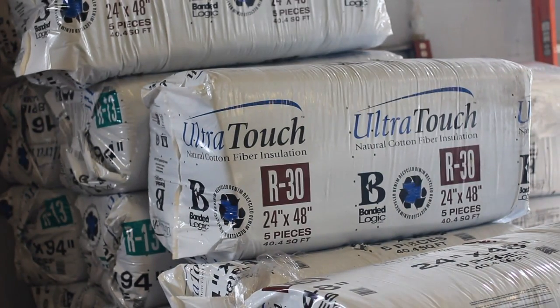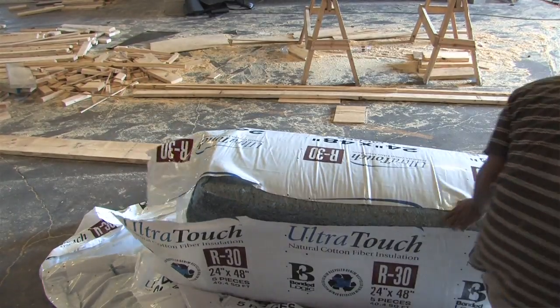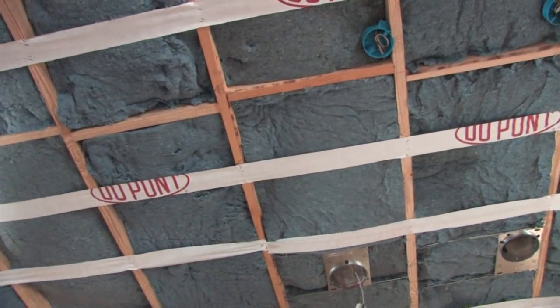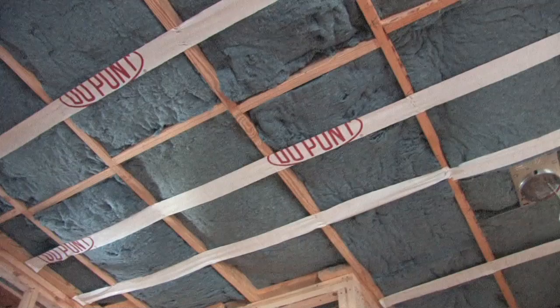The insulation that we've been provided is shredded denim, and it comes in a batt form. So we'll stick it into the wall, it'll stay, and then we'll put our wall covering or our ceiling covering over it.